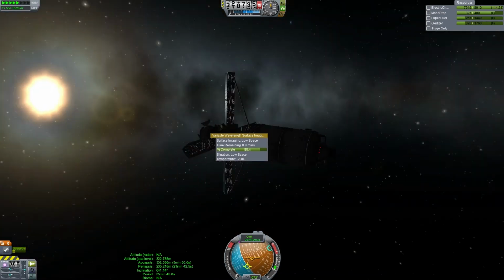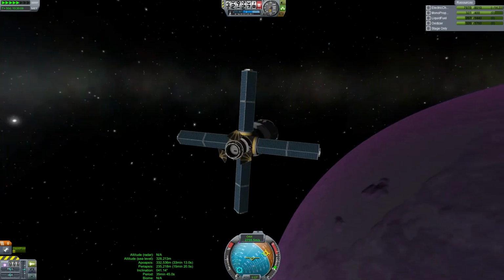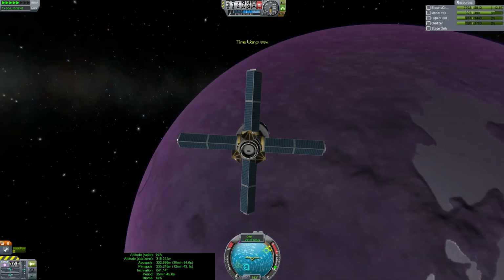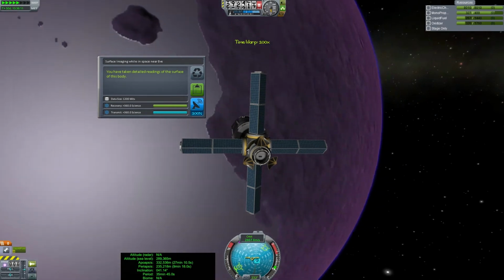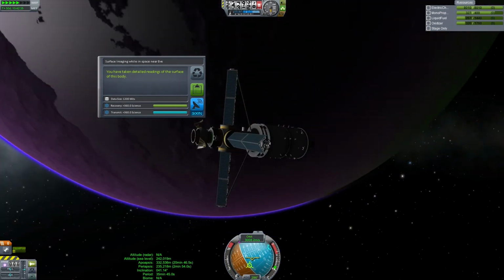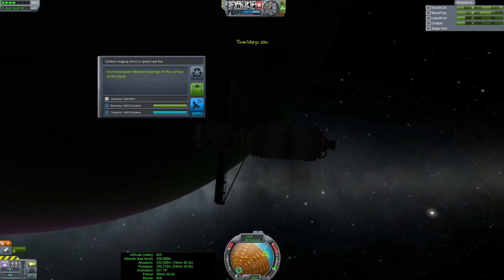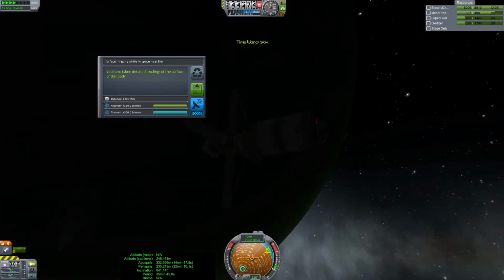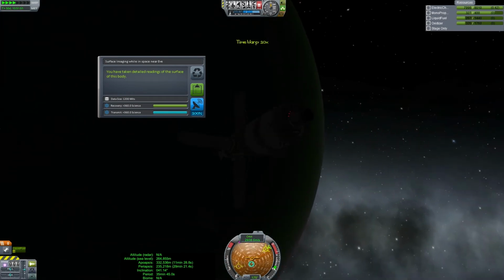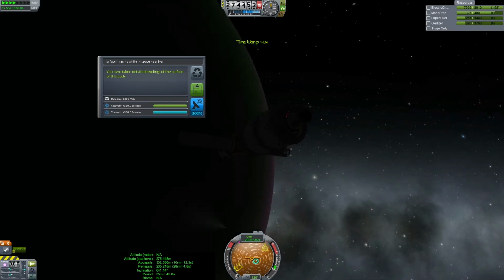Okay. Now my instinct is we want to do this at sunrise. Okay. So we'll bring her around. And the instant that the sun is back on this ship, we'll reorient it to face the sun perfectly. 3, 2, 1. Here comes sunrise. And then we will start this transmission.